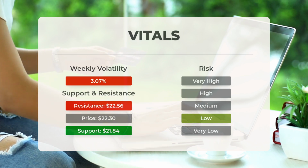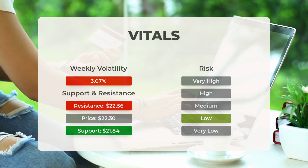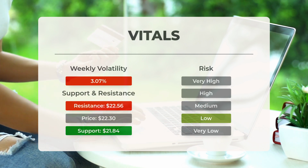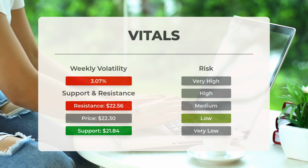The stock typically trades at a healthy volume, and given the minor daily fluctuations, the risk is regarded as low. Over the past day, the stock fluctuated by 670 cents, which is 3.01% between its highest and lowest points. For the previous week, the stock exhibited an average daily volatility of 3.07%.